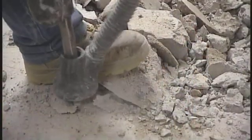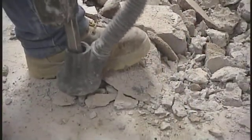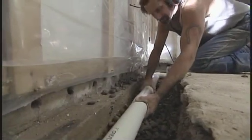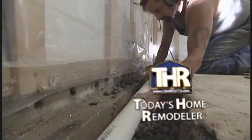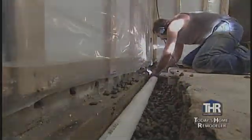Yep, well, I know if I'm a homeowner out there in need of drain tile, that's some of the questions I'm going to be asking different contractors I'm talking to. Do you have dustless equipment so that I don't have to be breathing in any of that concrete dust that inevitably is going to occur in a project like this? That's correct. Stick around. We'll see the components that make up the new drain tile system when we continue with today's Home Remodeler.